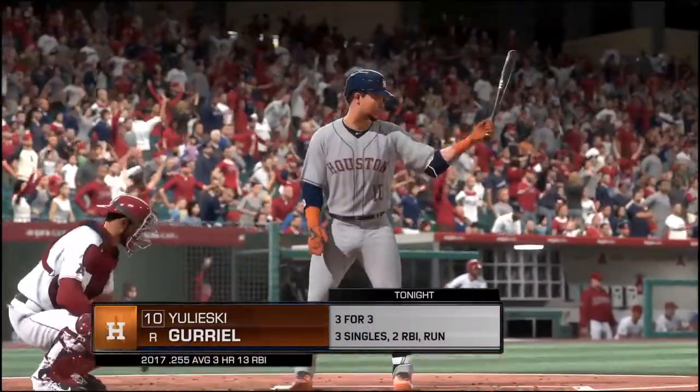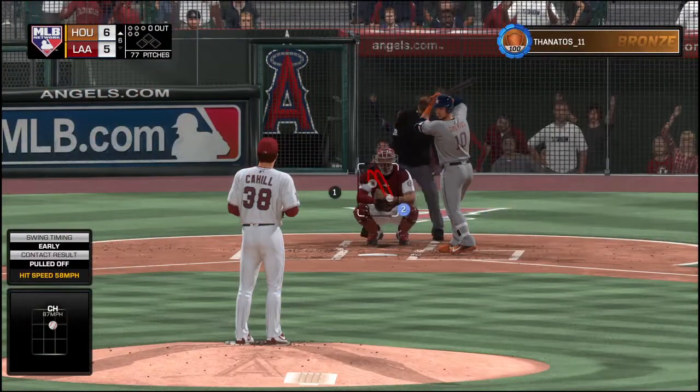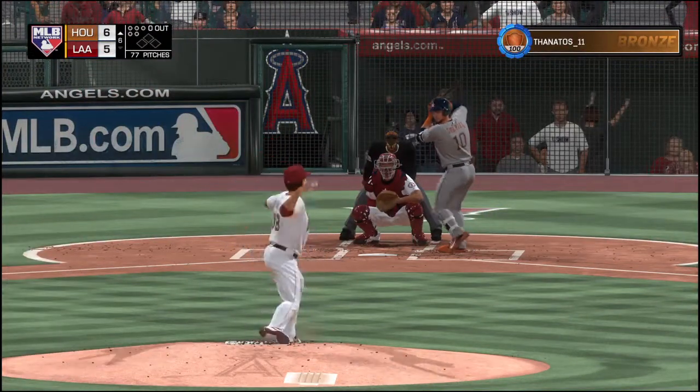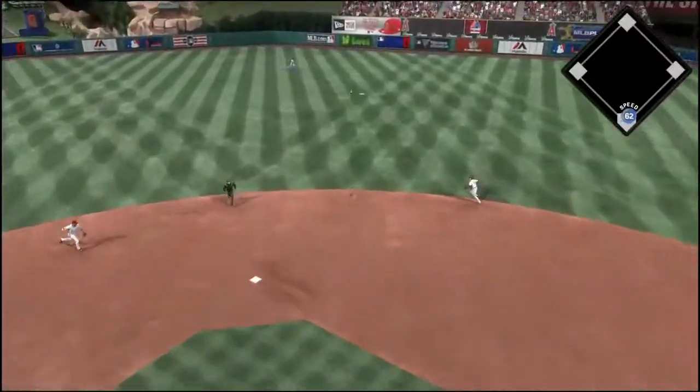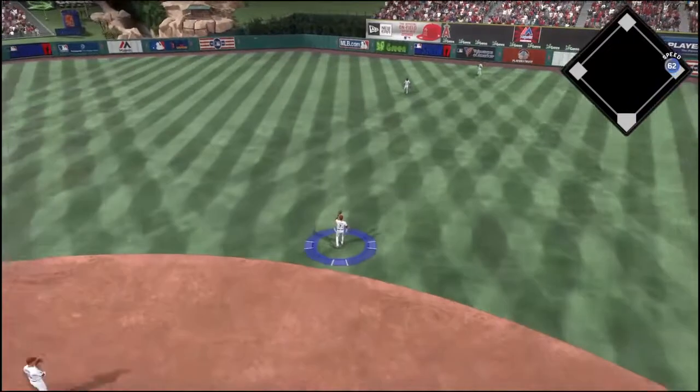Digging in once again, Yulieski Gurriel. He's working on a 3-hit ball game right now. Yulieski Gurriel. Lined hard toward right center. And this inning starts with a solid base hit.